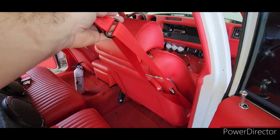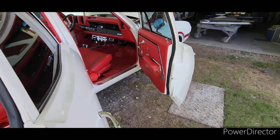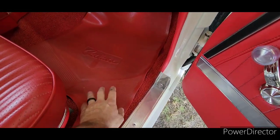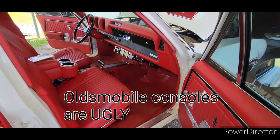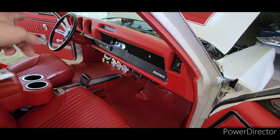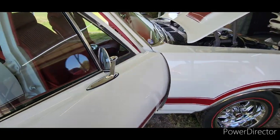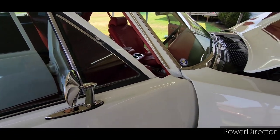Got the three-point seat belts. Seat belts are all through the car. All new weather stripping, of course. Some of what was retained from years ago, it was probably the mid-2010s, I bought these floor mats, and they're still in the car. I was able to reuse those. You'll notice a Chevelle console, which I think goes perfectly with the aluminum trim on the steering wheel and the door panels. Looks just like it came that way. The mirrors are a 55, 56, 57 Chevy. You'd never know it if I hadn't told you.